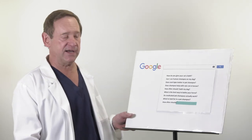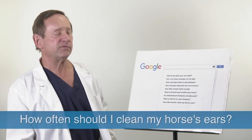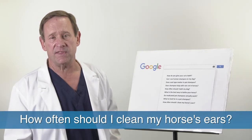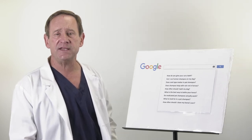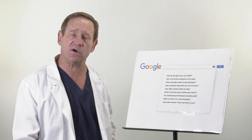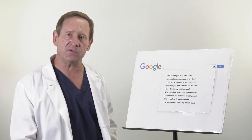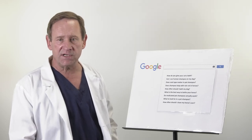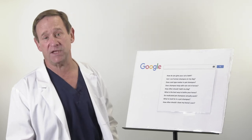And finally, number nine, how often should I clean my horse's ears? Well, that again depends on the environment that your animal's in, and if they're eating hay that's up in a hay rack that can get down in their ears, or if they're eating off the ground, if they're standing under a lot of trees, if they're in a very dusty environment. So usually you need to check them once a week and sometimes more frequently, so you let the horse tell you.